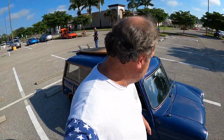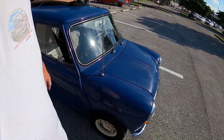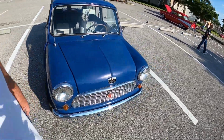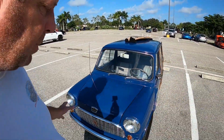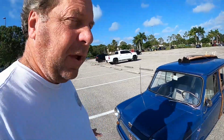If you look, this thing only comes up to about my hip. That tire is about the size of a trailer tire, and this is an Austin Mini. So there's Mini Coopers and then there's Austin Minis, and there's a couple other kinds. They were in Europe, mostly in the 50s and so on.